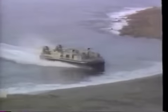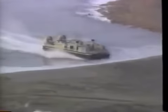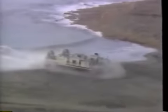The LCAC has several advantages over conventional landing craft. Riding on a cushion of air, it is 5 times faster than a normal craft, over 50 miles an hour in calm seas. In addition, the LCAC can bring the supplies right onto the beach. The LCAC can carry 60 tons of supplies, even including tanks. The sophisticated controls of the LCAC are closer to that of a jet aircraft than a conventional ship.